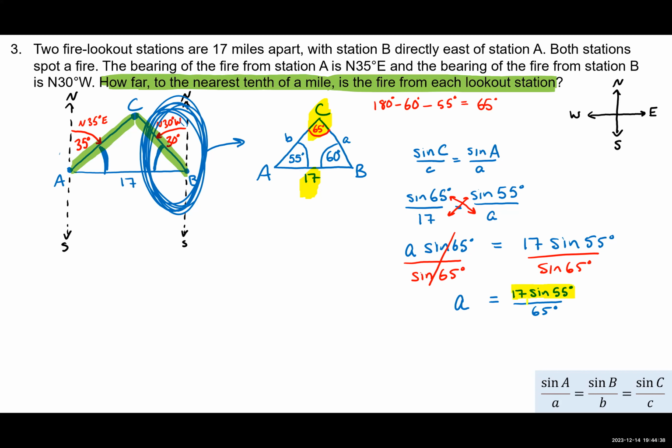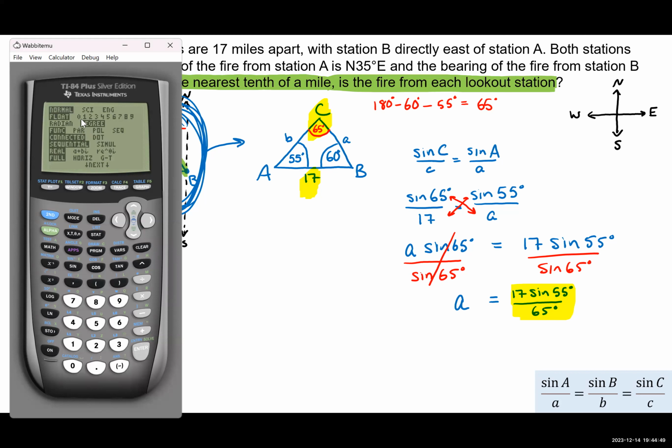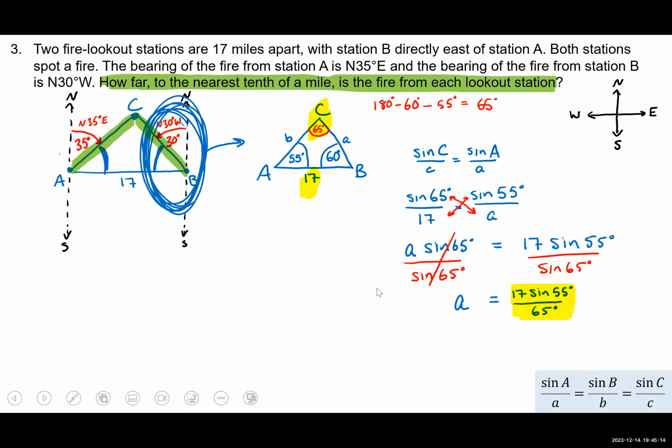So let's take all of this and just type it into the calculator. So the first thing you want to do is make sure you're in the right mode. So go to mode, make sure you're in degree mode, because we're looking at degrees here, not radians. Right? And so we'll say 17 sine 55, close parentheses. So that's the numerator. Divide by, oh, I think I said, hold on. I said the sine of 65, but I just wrote 65. Apologies for that. And that's the sine of 65. You gotta make sure we include the sine there.